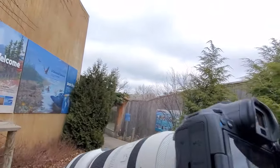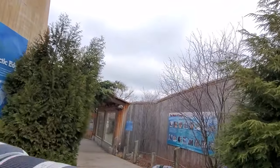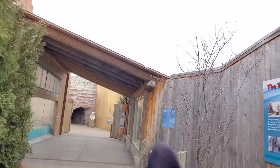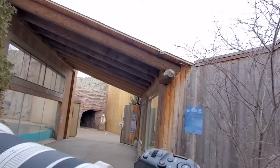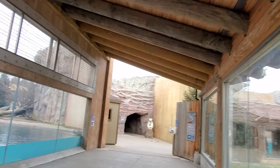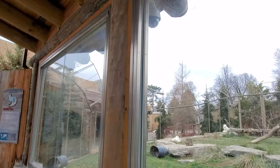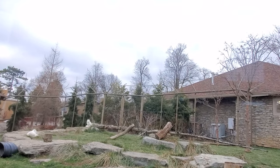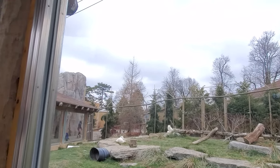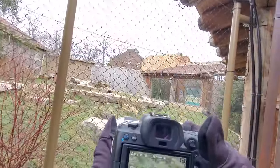Today, we're shooting on the Canon R5 right here, and the semi-brand new Canon 100-500, 4.5-7.1. It's been a great lens so far. Oh, and here we are with the Arctic foxes. These guys are so cute. Oh, here we go.